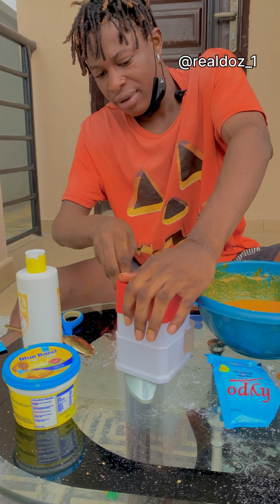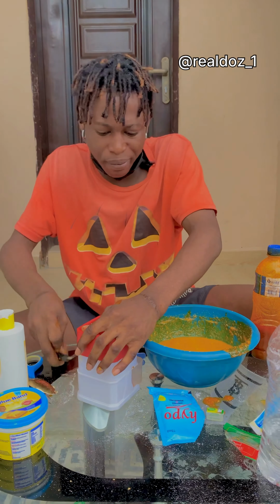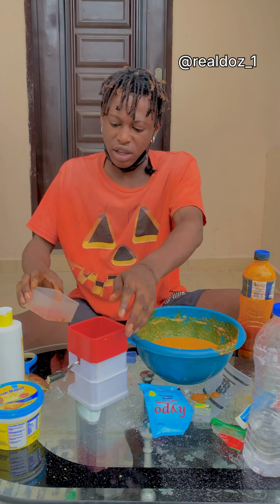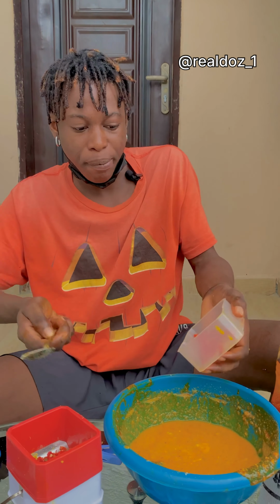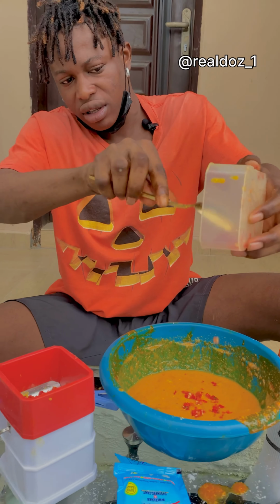Grind your pepper. Make sure you grind enough pepper, because your skin needs pepper. It makes your skin sharp and glowing. So guys, just add pepper. This is the little I have, just add. But if you have more, like a bag of pepper, you can add a bag of pepper. But for now, let's just use this one for example.